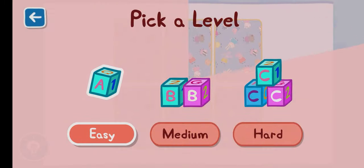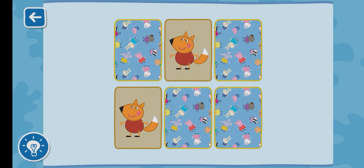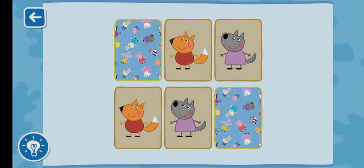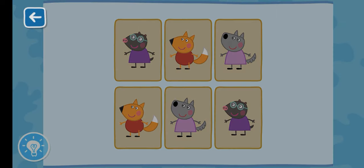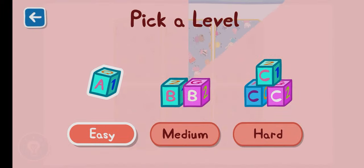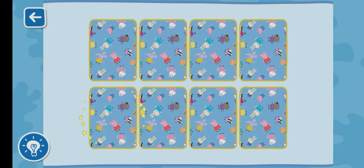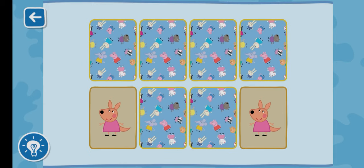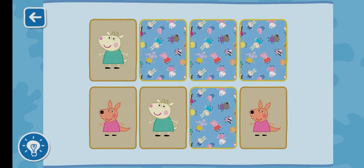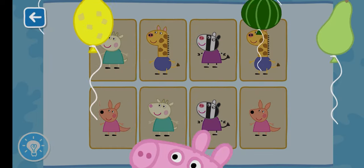Pick a level for this activity. Can you match all of the pairs? Pick a level for this activity. Medium. Can you match all of the pairs? Yippee!